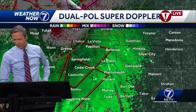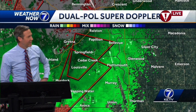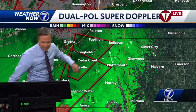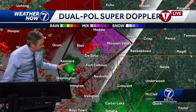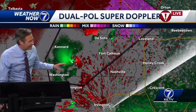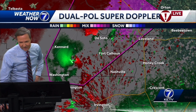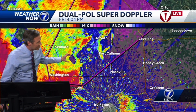There's two storms down here, but we don't see the kind of velocity in these storms in Papillion, in Springfield, in Cedar Creek, Louisville, or down toward Weeping Water. You don't see the kind of couplet that we have right there. The beauty of these radars is that when you see something like this, you know that this obviously must be watched, and in this case is still a tornado because we still have this debris occurring in this area.